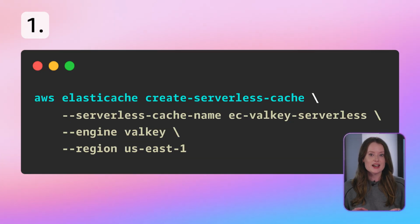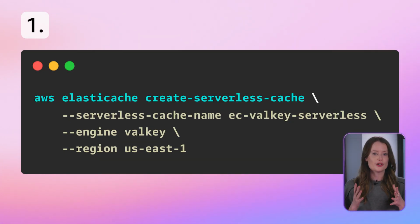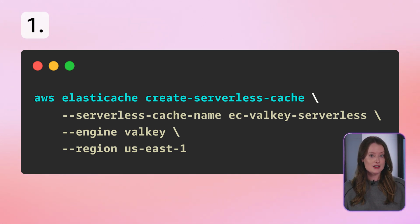Let's walk through setting up and using an ElastiCache for Valkey instance. This process involves 4 main steps. First, we'll create a serverless cache. This command creates a Valkey-compatible cache in your default VPC using the default security group. It automatically scales based on demand, so you don't need to worry about node sizes or cluster configurations.